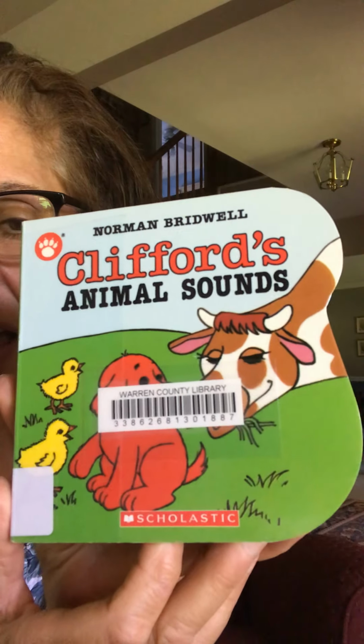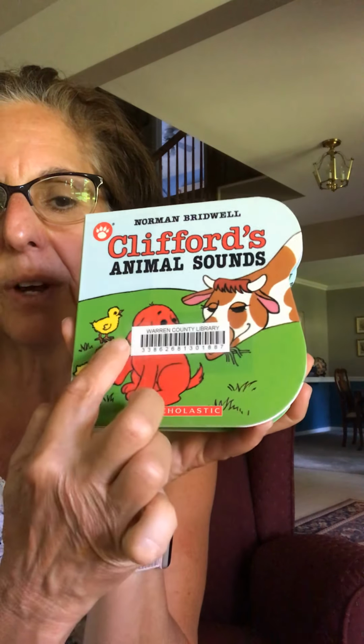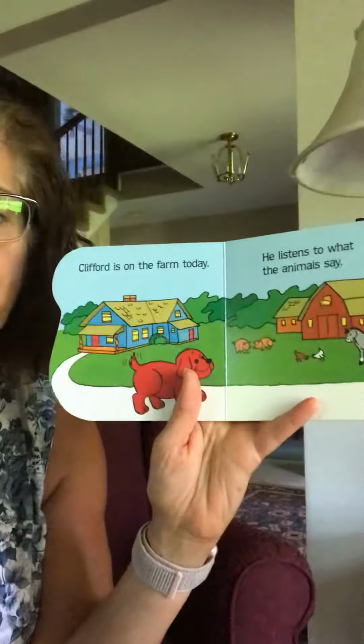This book is called Clifford's Animal Sounds. Looks like he's on a farm. It's hard to see because the library barcode went right over Clifford's face, but that's okay. I used to work in a library and we put the barcode on the back, and no matter what it covered up, we put it in a certain spot. Gotta follow the rules. All right, let's see what Clifford's doing.